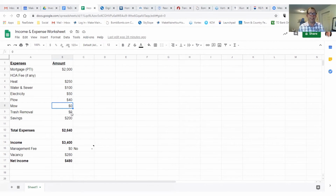I usually calculate out that a small yard might cost like $30 a mow, and you're probably going to do that a couple times a month through the summer, and then you get the total number, and then of course divide it by 12, and you've got your monthly there. All right, trash removal, if you need to do that. Again, in most cities, you just put it out on the street and the town takes it, so you don't have to worry too much about that. But sometimes you do in certain areas. So you can throw that number in there.